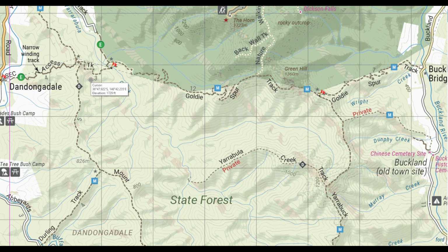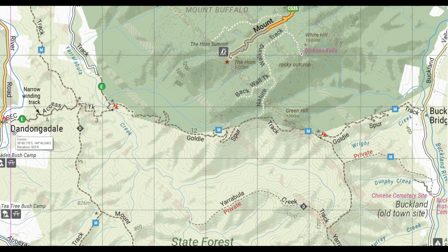Didn't happen. Lots of forestry activity in here at the time of this trip, so we'll have to go back another time. So instead, we took the SEC track. This is a really nice drive, and we took Goldie Spur all the way along here. Goldie Spur parallels along the south side of Mount Buffalo, which is a really nice drive, very scenic.